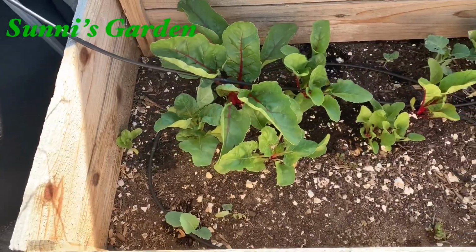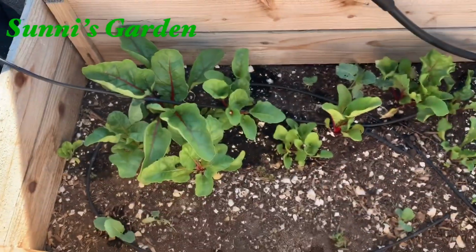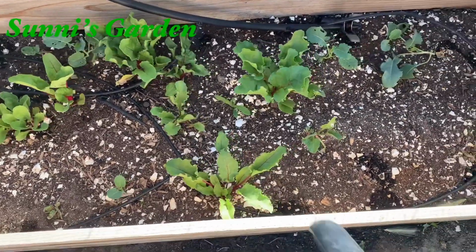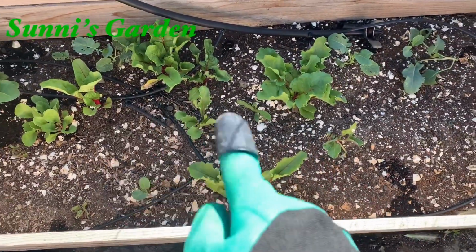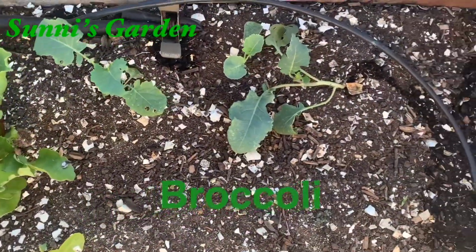That's the Swiss chard and the beets. I think I'm gonna harvest that. Swiss chard and beets. I threw some broccoli in. Broccoli.